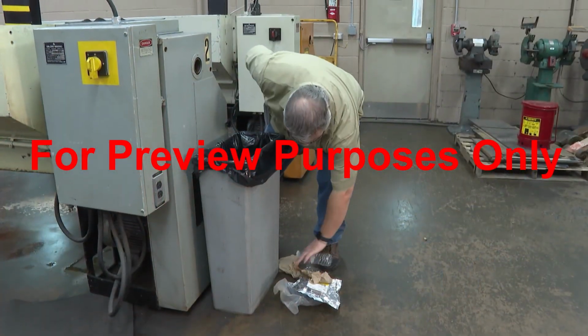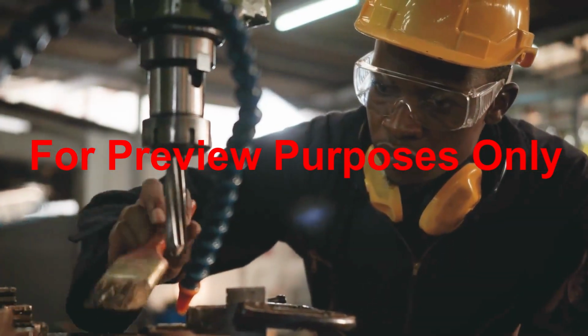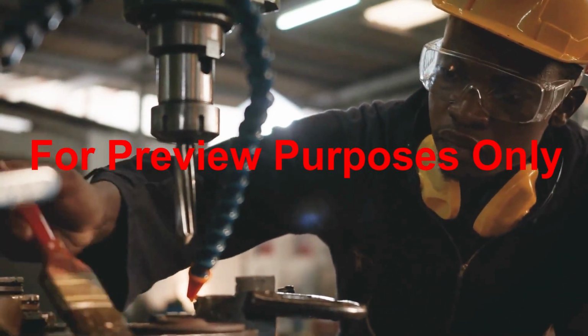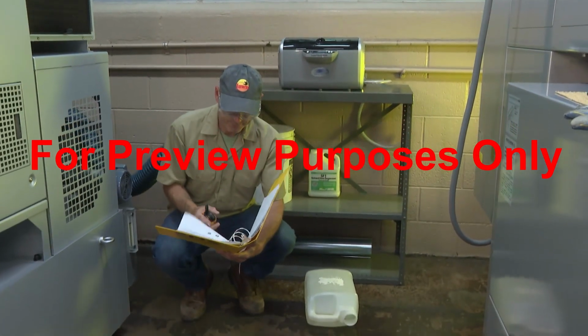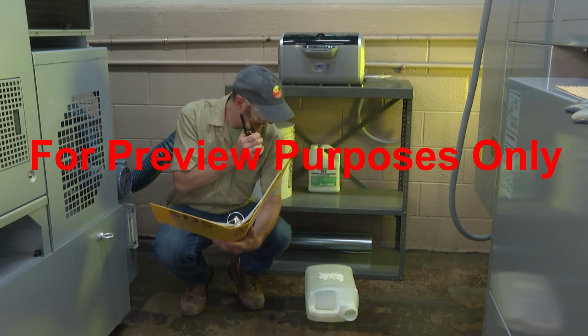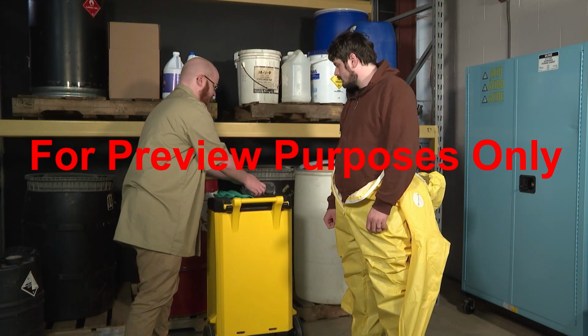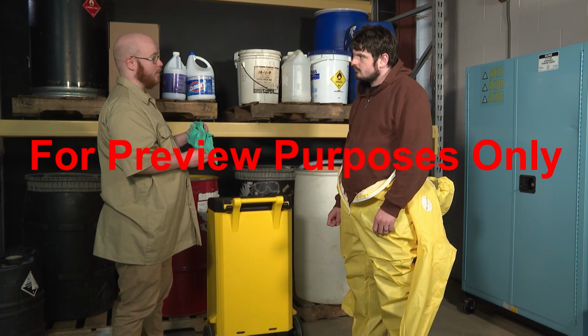Keep your work area neat, clean, and hazard-free. Know how to use the tools and equipment you work with properly and safely. Be aware of the hazardous materials in your environment and know how to handle them. Protect yourself. Know what PPE you should be using for the work that you do and wear it.